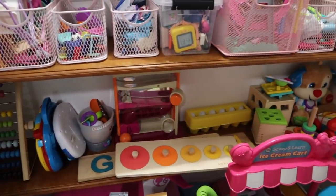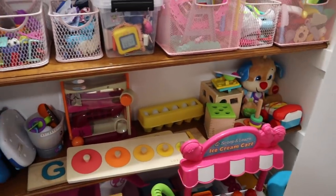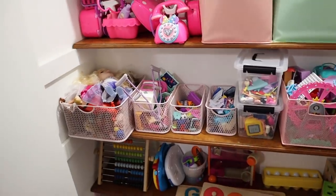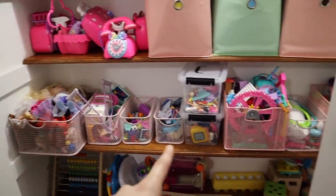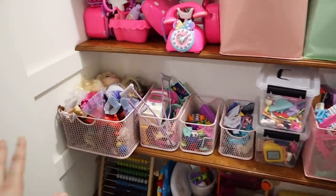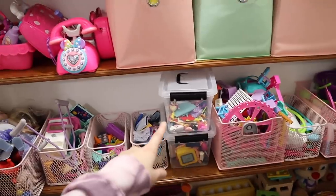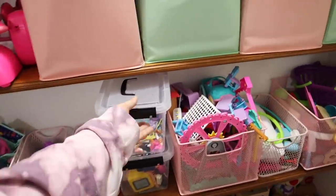So any of her toys are just on this shelf. And then this shelf, Hazel cannot reach, but Gracelyn can reach. So I made this Gracelyn's shelf. And this is where all the organization came in. I had mentioned where these ones are from, but I just recently got these off of Amazon.